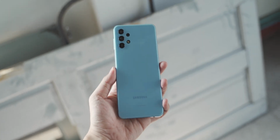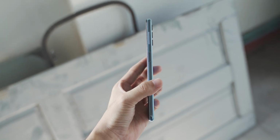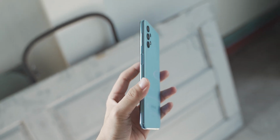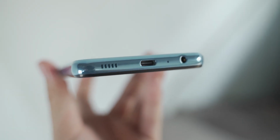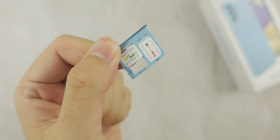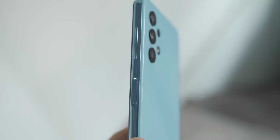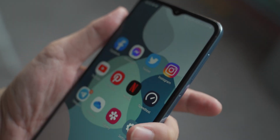The frame here that looks like aluminum is actually plastic, but it feels like a higher quality plastic than on the back. There is a headphone jack, USB-C port at the bottom, and a hybrid SIM tray on the left side of the phone. On the right, there's a volume rocker and a fingerprint/power button. It is reasonably fast and accurate. It works around 80 to 90% of the time, which is pretty okay.